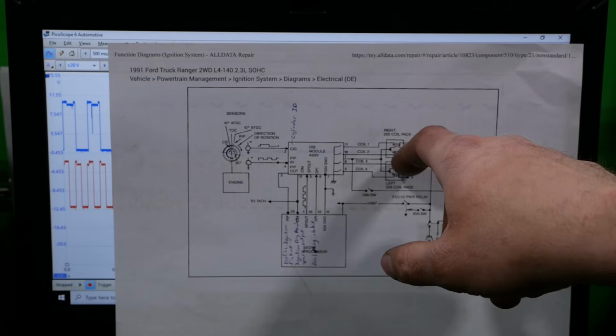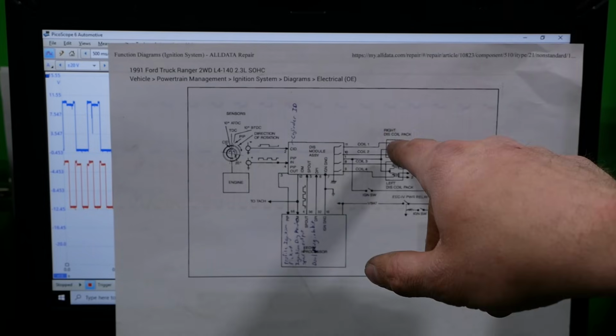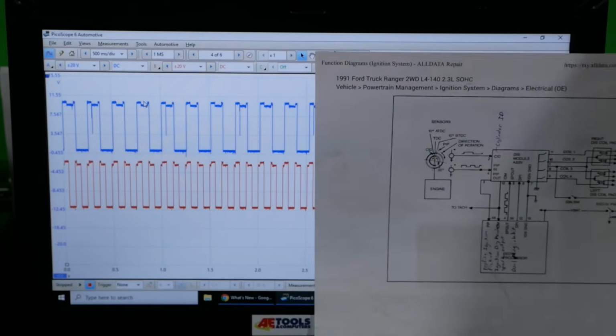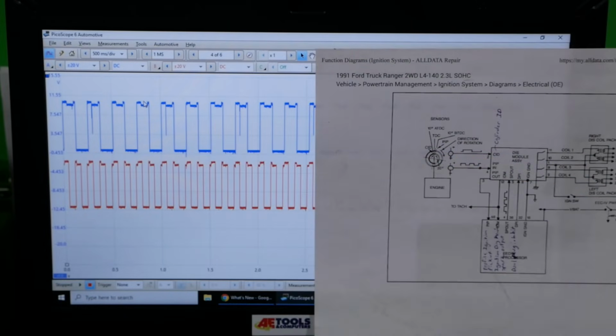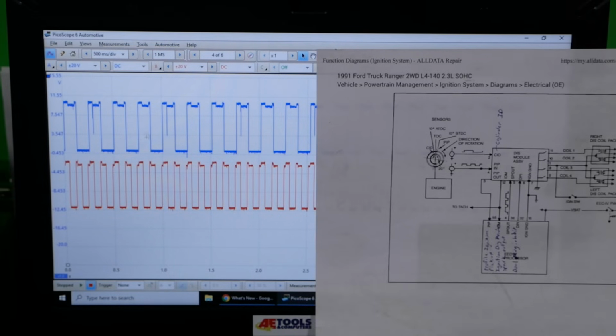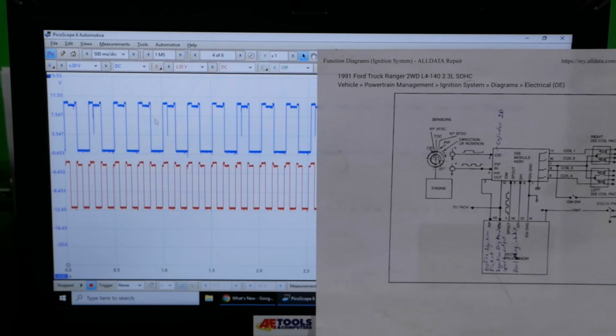Even when it's not on a compression stroke, it fires the spark plug. So essentially, from an ignition standpoint, it works like a 2-cylinder engine. And this very simple crank sensor signal is enough for it to figure that out. This wouldn't be enough information for anything with more than 4 cylinders or that was not a wasted spark system.